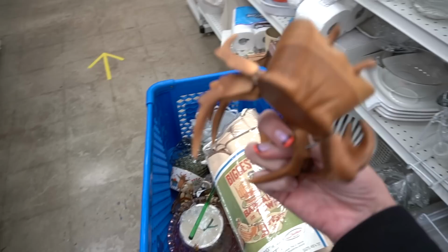And then, what is this? This is a claw that goes to my crab. It belongs in the cart. Look, he is missing a claw. I didn't even realize it when I found him. I'm so glad that I found his claw. I would have been really upset if I got home and realized that he was missing a claw.